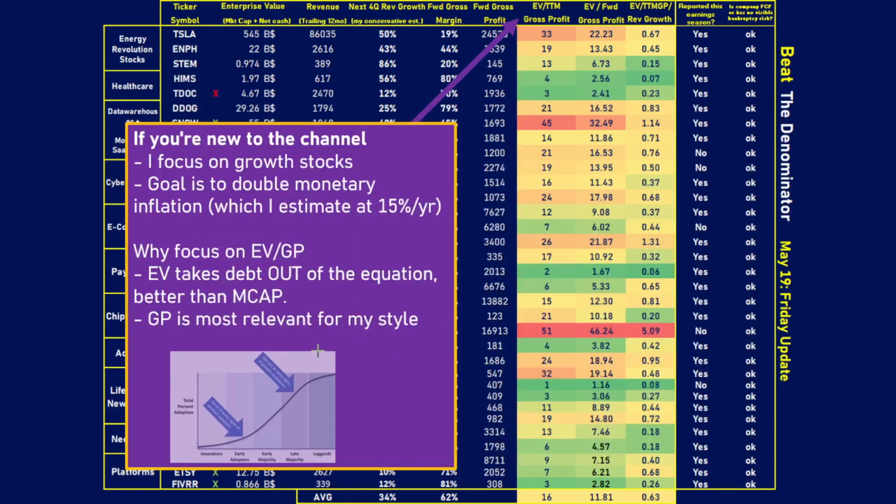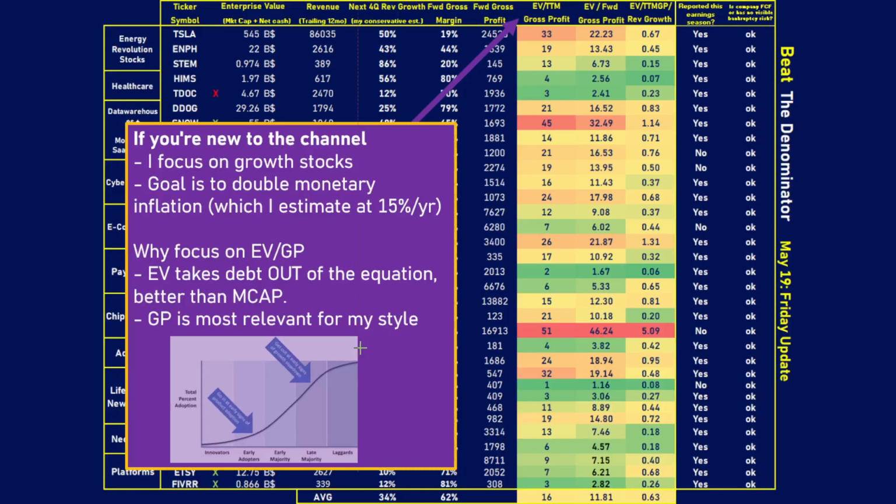As a quick reminder, the channel is named Beat the Denominator because I am trying to beat monetary inflation. Monetary inflation is something that I estimate to be at about 15% per year. So in order to beat that, to double that, you need to do another 15% on top of the first 15%, and 15% plus 15% equals 30. So that's why all of the stocks that I follow on the channel, what I'm looking for is a minimum growth rate in general of 30%. And a lot of the stocks on the spreadsheet, you'll see when they have lower than 30% growth rates, it means that when I bought them, they had more than 30%. But unfortunately, their guidance has moved down with the economic recession that we're going through, I believe, right now. So that's in a nutshell the type of investing that I do.